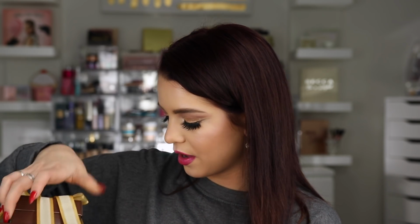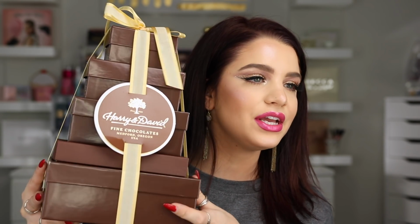So up next, the package I want to show you guys actually came over from the Farsali team, and I already opened this because I saw chocolates delivered at my door and I was like, who sent me chocolates?